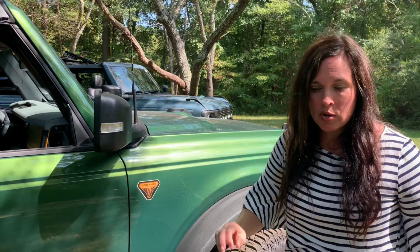What would give it the last point? So, you know, I really did like my Range Rover. It was a little more luxurious. It had a little more horsepower.